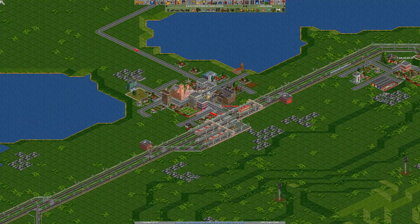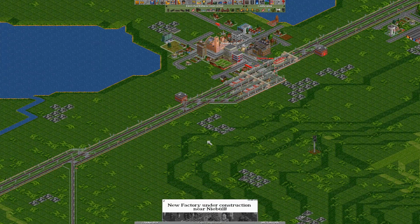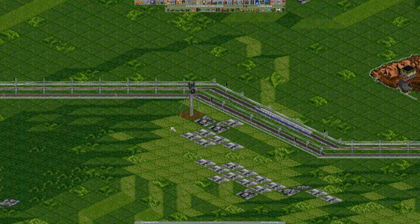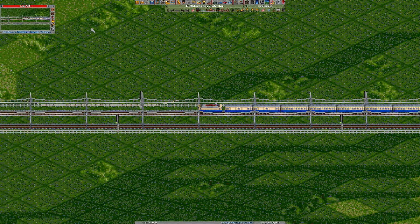I know we didn't get to build much, but we deployed some cool electric trains, none of which are visible on screen now. So, but there's a new factory at Nebel, so there's that, I guess. Look, there's an electric train. Yes, we'll just ride along with you.